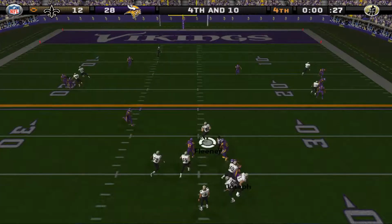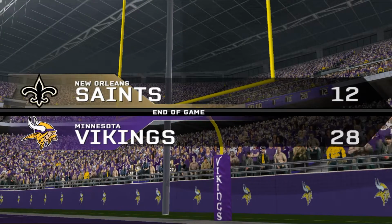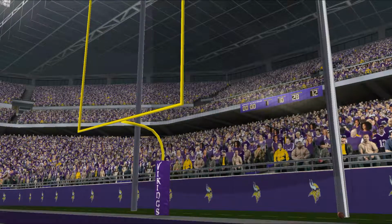With the throw, a little off target, but caught. Number 97 comes up to make the play at the 27-yard line. That'll wrap this one up, and the final score is Minnesota 28, New Orleans 12.